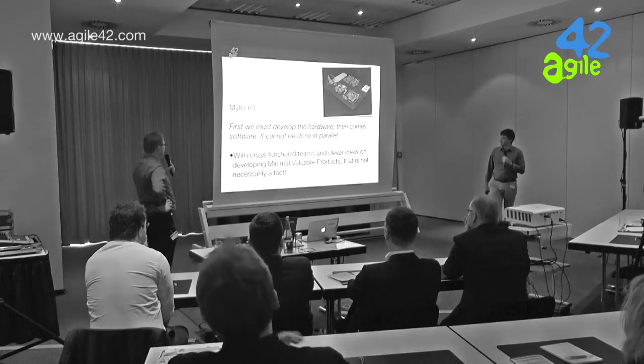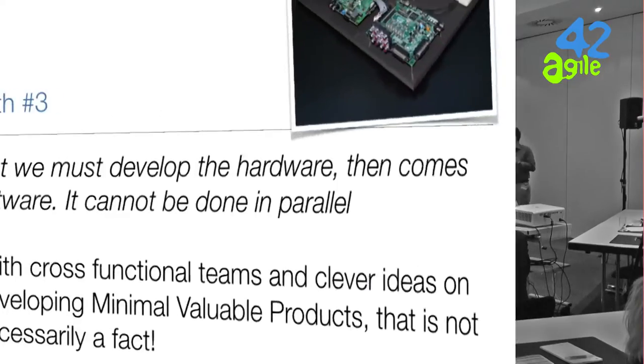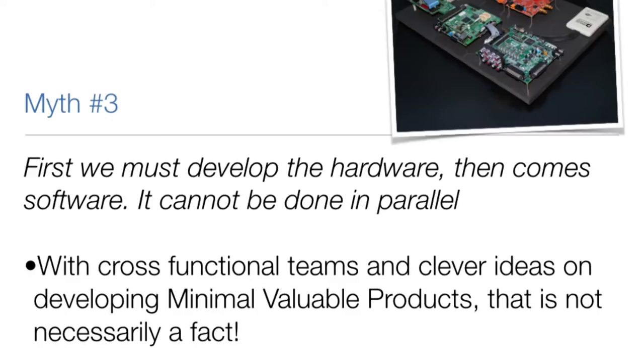First, we must develop the hardware, then comes software. It cannot be done in parallel. Yeah, I guess you have something to say about this. We already covered that, actually, because with cross-functional teams and clever ideas on developing minimum viable products, that's not necessarily a fact. The example here is actually building the first product with just evaluation boards, buying a lot of evaluation boards, so all developers had a product like that. Let's speed up this development significantly.